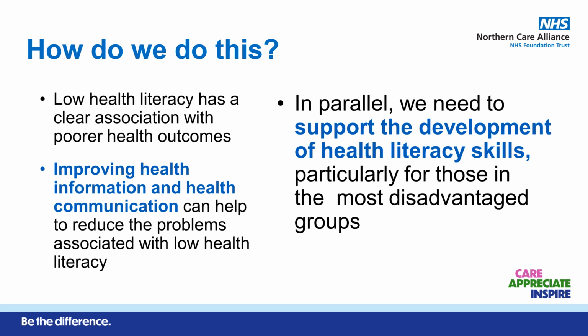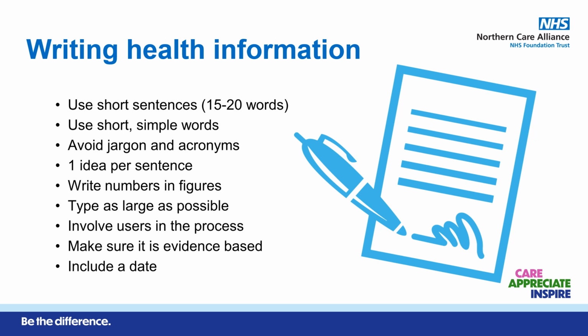How can we support improved health literacy? Simply put, by improving the information we provide patients. Ideally, this is taking place at the same time as initiatives to improve health literacy standards for all patients, especially those from the most disadvantaged groups. This improvement starts by considering the way we write health information.